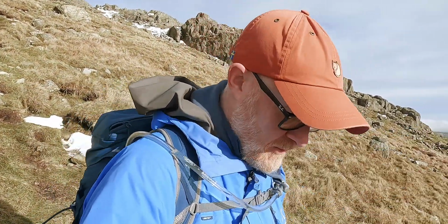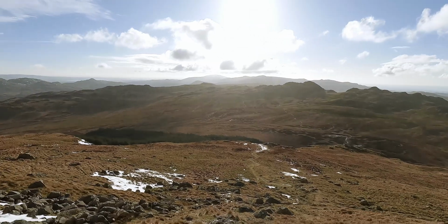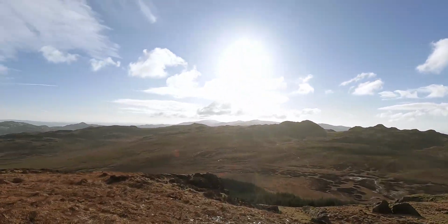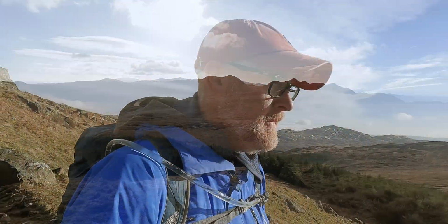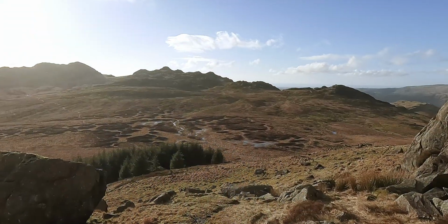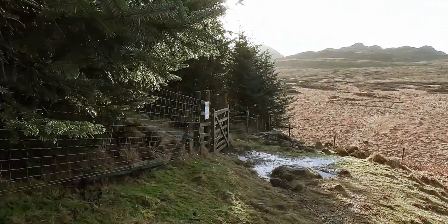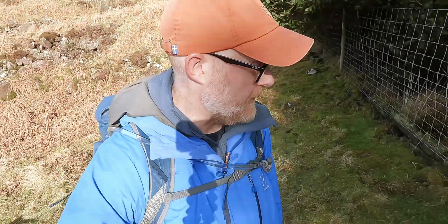We're aiming for this little strip of wood, and the footpath goes through one side of it and should bring us round the other side of the hill. Come to the edge of the fence, and then we go along the side a little bit and then left through the forest. Aha! Here we are, back at Hardknott Forest.